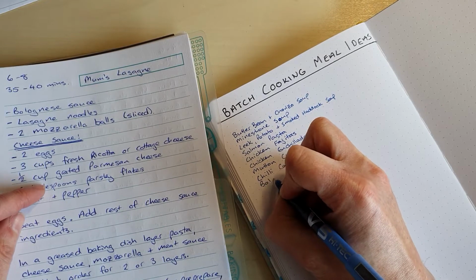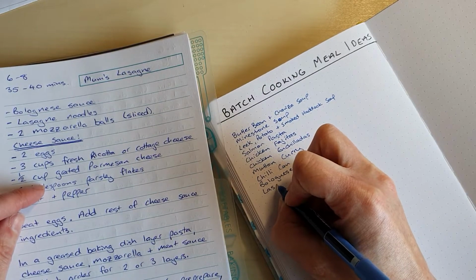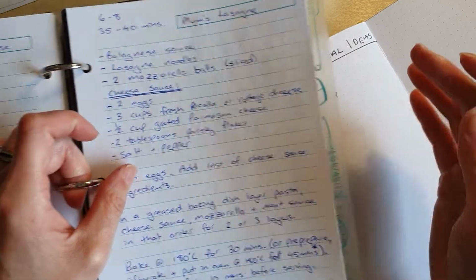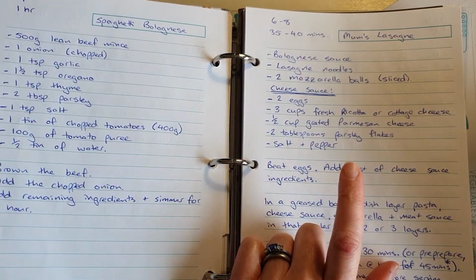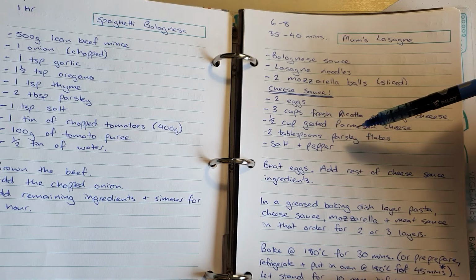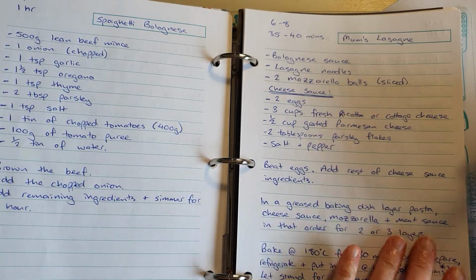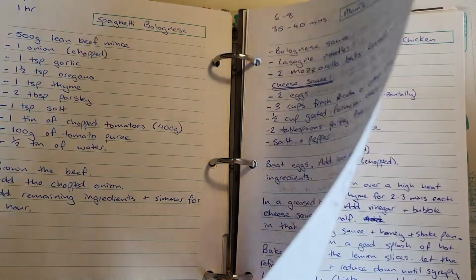Bolognese, lasagna. Is it lasagna with an A on the end or an E on the end? I don't know. But yeah, we basically use my mum's bolognese sauce. It's got a different type of cheese sauce. It's got eggs and cottage cheese and parmesan, rather than the normal cheese sauce where you do milk and flour and cheese, the bechamel type cheese sauce, and it's delicious. I absolutely love my mum's lasagna.